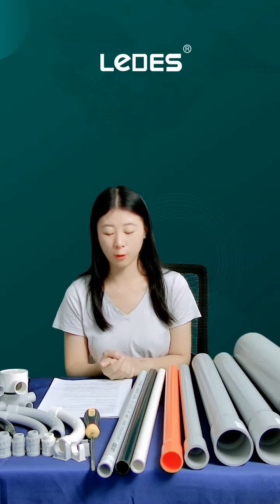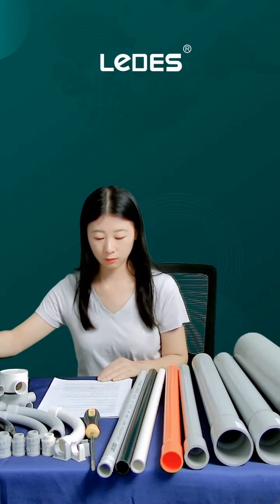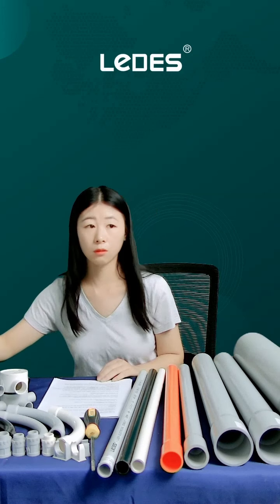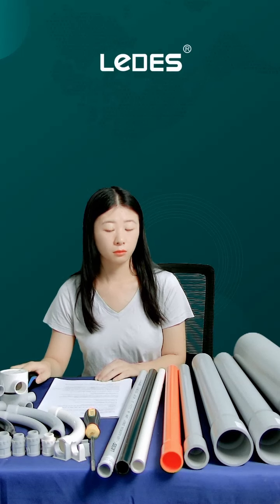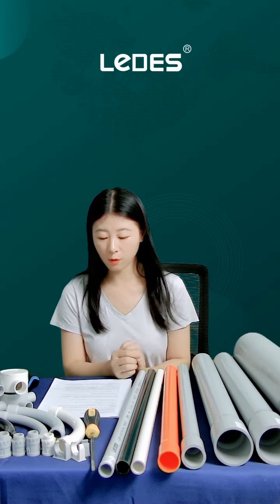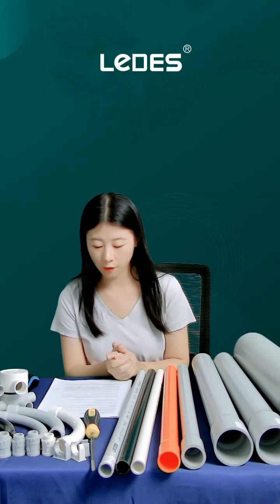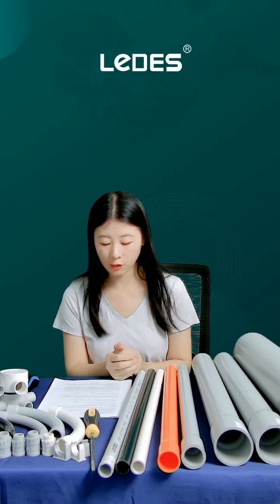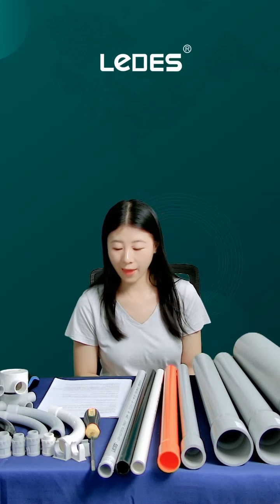Okay, the next main product I'm going to introduce to you is our low smoke halogen-free conduit and fittings. The low smoke halogen-free conduit and fittings, some people also call it LSHF, LSOH. They are the abbreviation names. In Australia, people usually call the low smoke halogen-free conduit HFT.